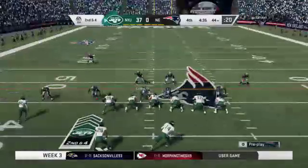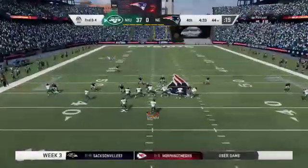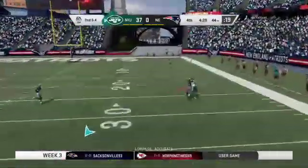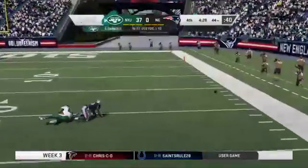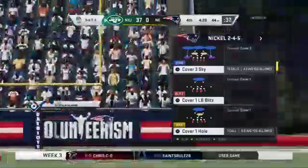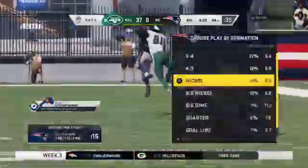Check 4. Red 80. From the 44, Darnold. He's going to float this one deep right side. And that will be incomplete. Tried to dial up the long one way out there, but it'll be 3rd down.